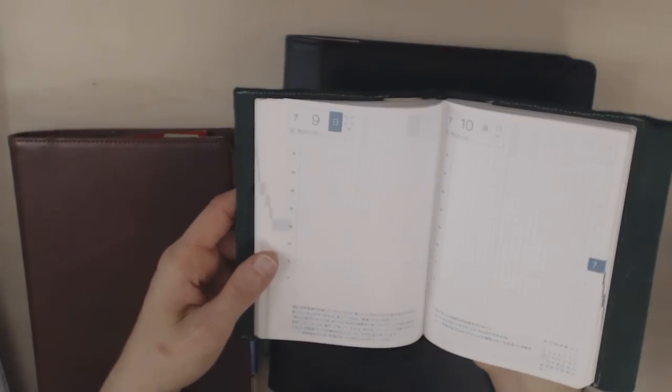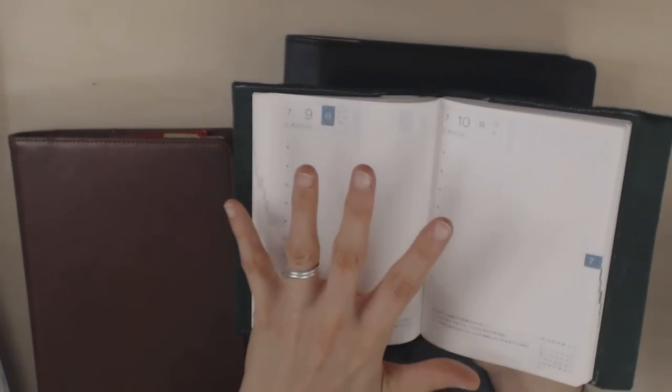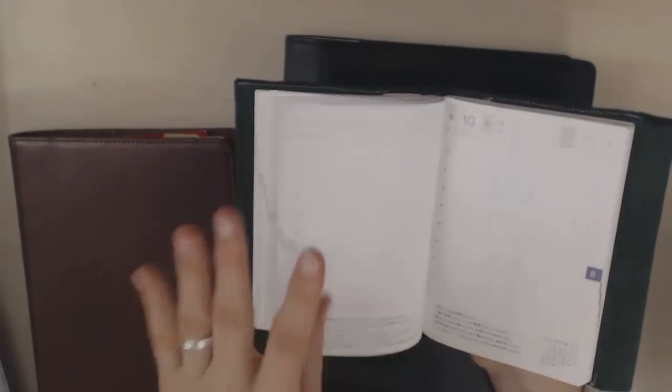And so again, I felt like I was being unfair to the planner because the planner wasn't being used to its full potential. And I could see that this planner would be amazing for something, but it was going to waste. And it was also frustrating, seeing all the blank pages, and it just didn't feel right.